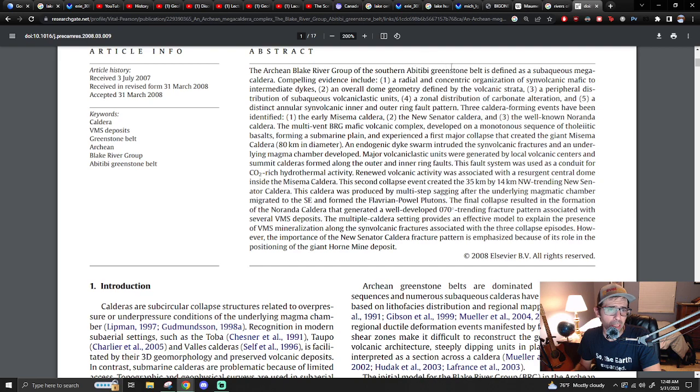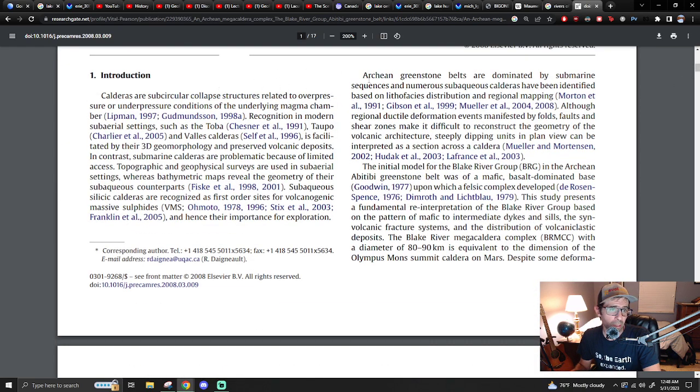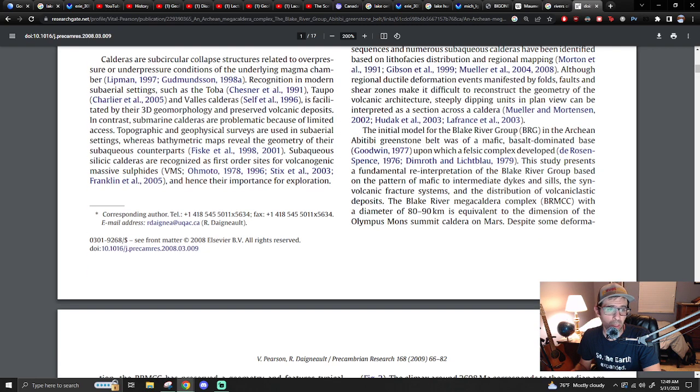Southern Abitibi Greenstone Belt is defined as a subaqueous mega caldera. Compelling evidence includes a radial and concentric organization of syn-volcanic mafic to intermediate dikes. Okay, I don't want to read all this, just some details. Calderas are dominant. The initial model for the Blake River Group in the Archean Abitibi Greenstone Belt was of a mafic basalt-dominated base upon which a felsic complex developed. This study presents a fundamental reinterpretation of the Blake River Group based on the pattern of mafic to intermediate dikes and sills, the syn-volcanic fracture systems, and the distribution of volcanoclastic deposits.